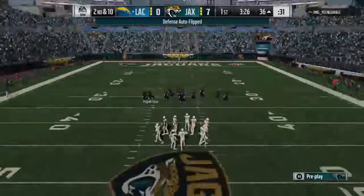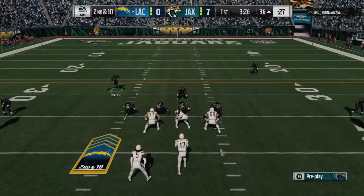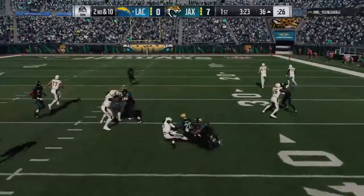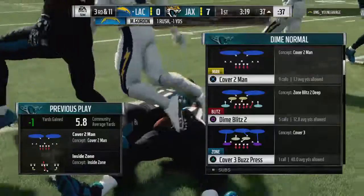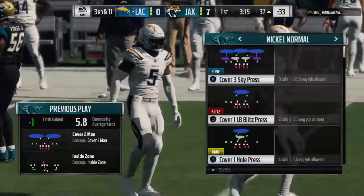Second down now after the incompletion. Looking to jam the receivers at the line here. Press coverage look defensively. This is Gordon. And he'll lose yardage on the play back at the 37-yard line. It'll be a loss of 1, and that'll bring up a 3rd and 11 situation.